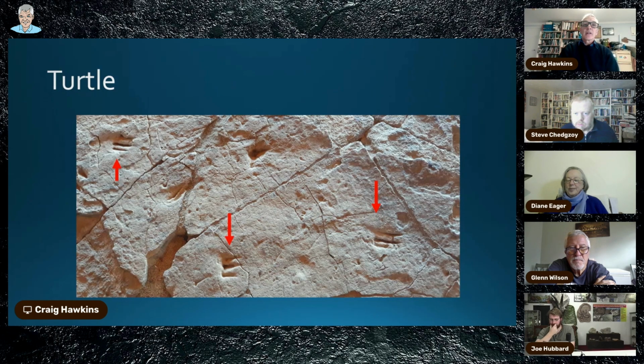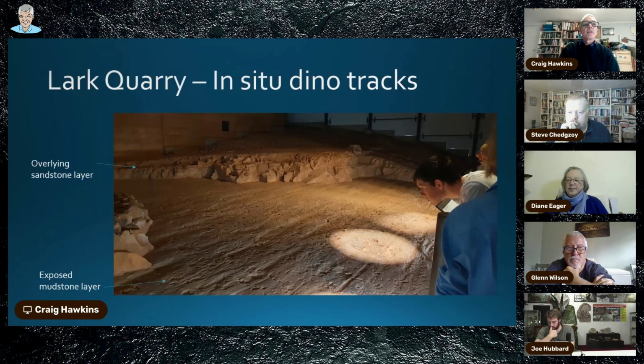And I think I'm correct, and I'm happy to be corrected by one of our esteemed colleagues here, but that's the turtle. There's turtles and crocodiles on site there, and I think that one was the turtle marks. So there's certainly been water involved, because you've got turtles, and you also had crocs there.